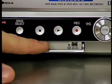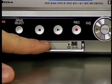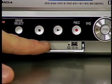You've also got the option over here of using a digital video port. That's essentially a FireWire port, and you can connect your camera or some other source directly to that, and again copy directly from that source to VHS or to DVD.